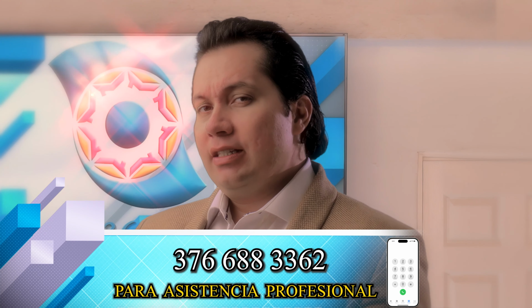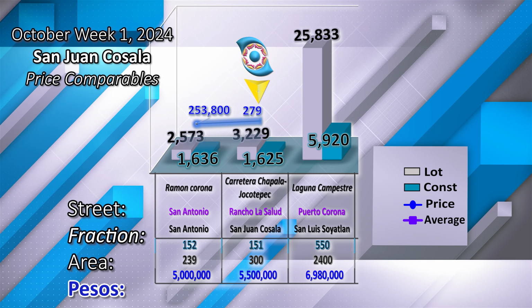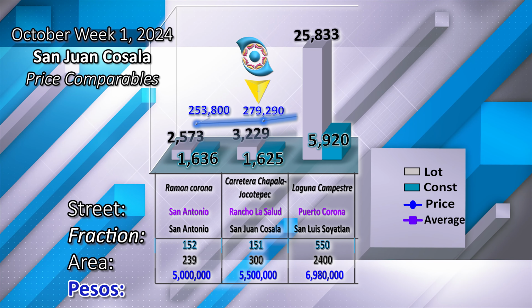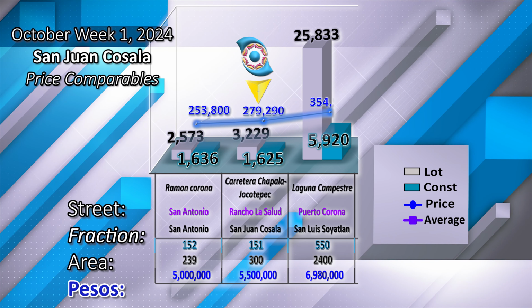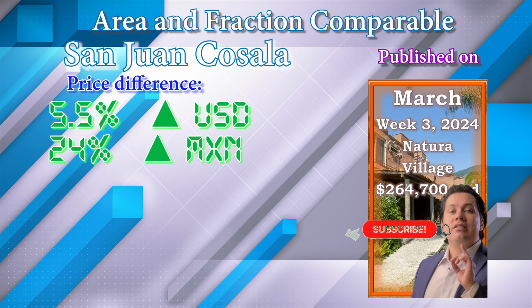Its comparables are Lourdes, San Antonio area, at the lower price, and at the higher price, Puerto Corona in San Luis Soyatlan. And compare with the following dimensions in land and construction. The fraction and area comparable, published on March week 4, Rancho Salud, presents a price difference of 5.5% in US dollars and 24% in Mexican pesos.